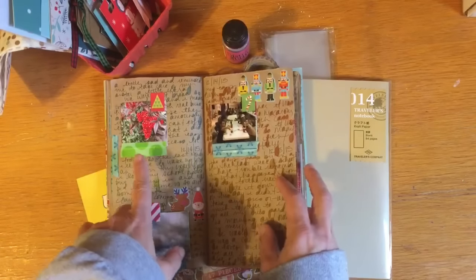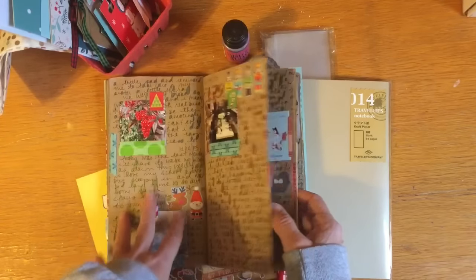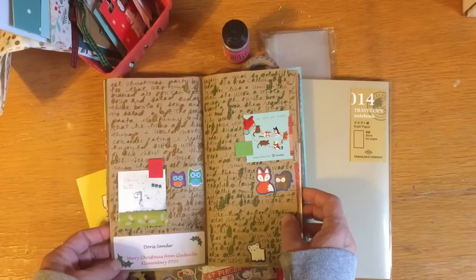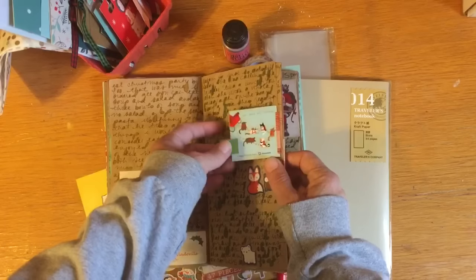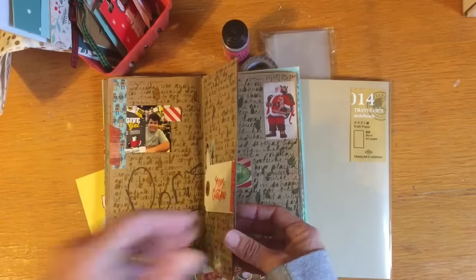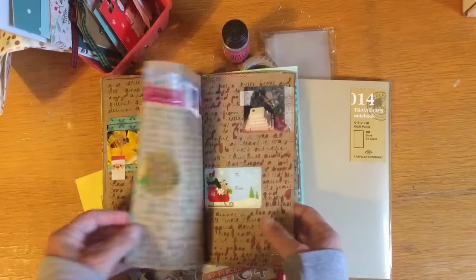So this one was a very simple December daily. I used washi. I wrote with my black pen and colored in every day with markers. I used photo tip-ins. I used a lot of post-it notes for the tabs. I had a bunch of stickers and a few tags and bits of ephemera. But yeah, so it was very simple and it turned out well. And I was pretty happy with it.